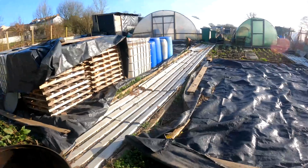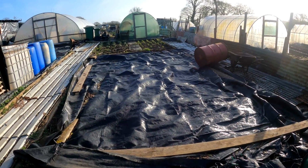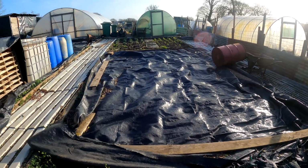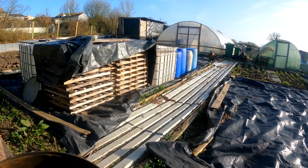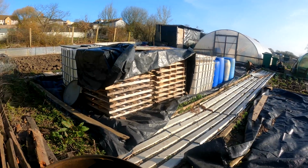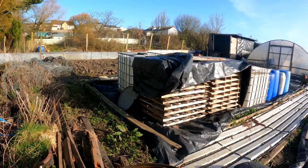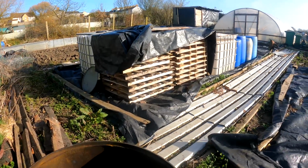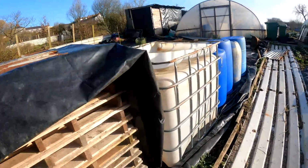And here we have the 3 beds, and this one needs digging over and rotovating. Well, that stuff needs clearing off there, and that whole bed needs digging over. And then there's the polytunnel area. We'll get over there in just a minute. I just want to walk up here a little bit. I have already got some plants in for this year.